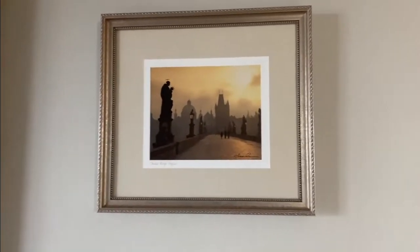This is just some artwork that we found while out thrifting. These are original pieces of artwork.